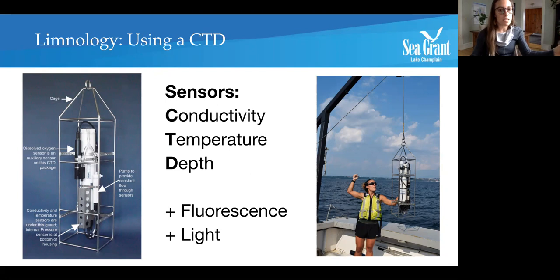So the way that we use it here mostly is by deploying it. So using the A-frame to deploy it down and then bringing it back up and uploading the data. You could also use this on a mooring. So you could actually stick it on the bottom of the lake and leave it there all summer. But one of the challenges is that this only gives you information for that specific spot in the lake.